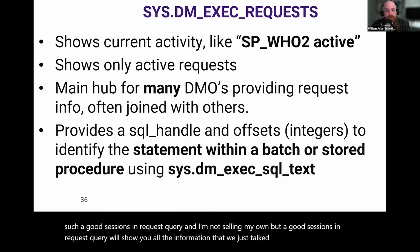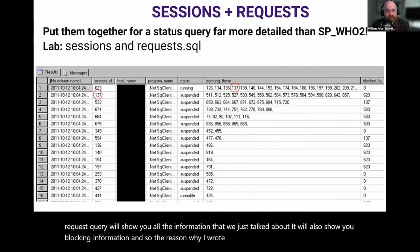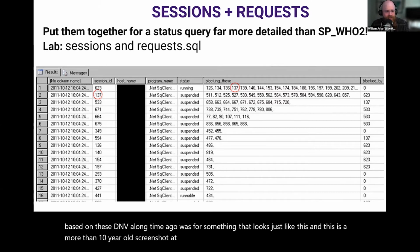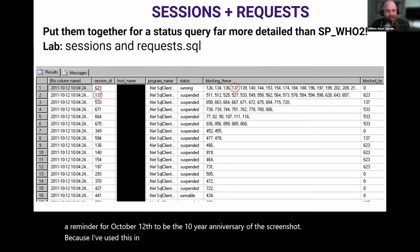It will also show you blocking information. So the reason why I wrote my own sessions and requests query based on these DMVs a long time ago was for something that looks just like this. And this is a more than 10-year-old screenshot at this point. Or no, almost 10-year-old screenshot. I just set a reminder for October 12th to be the 10-year anniversary of this screenshot, because I've used this in every demo of this presentation I've ever done.